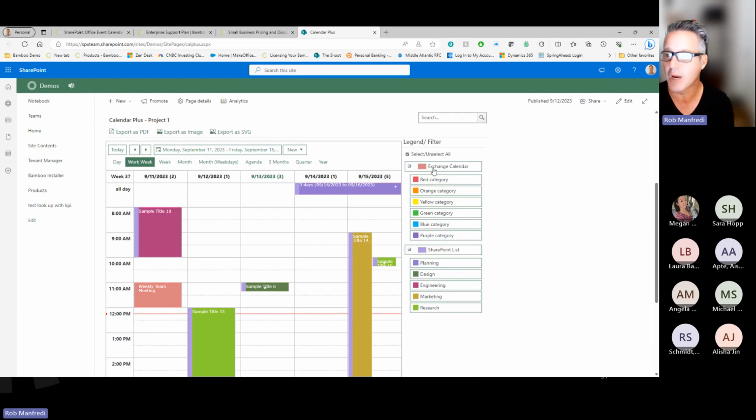And on our legend on the right, you can see that this red calendar... Let's go back to month view so we can see the red ones.